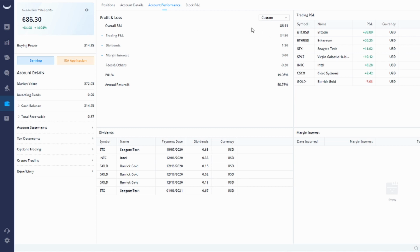We can see that our overall profit and loss is sitting at about $86. $84.50 of that is from trading, and we've received $1.80 in dividends, and we've paid out 20 cents in fees. This brings us to a profit and loss percentage of a little over 19%, which aims to give us an annual return of a little over 50%.